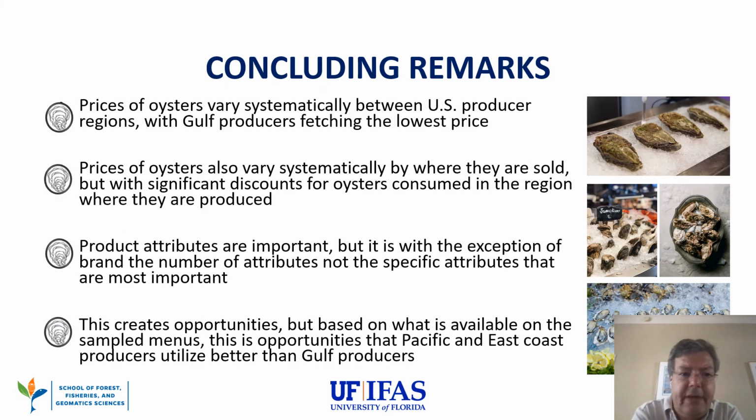So to conclude then, prices of oysters vary systematically between US producer regions, with Gulf producers fetching the lowest price. Prices of oysters also vary systematically by where they are sold, but with significant discounts for oysters consumed in the region where they are produced.